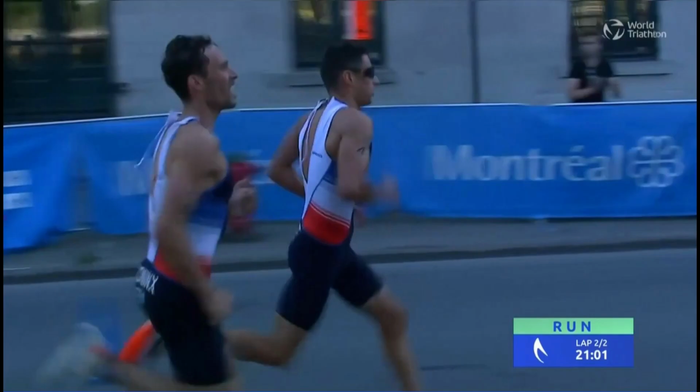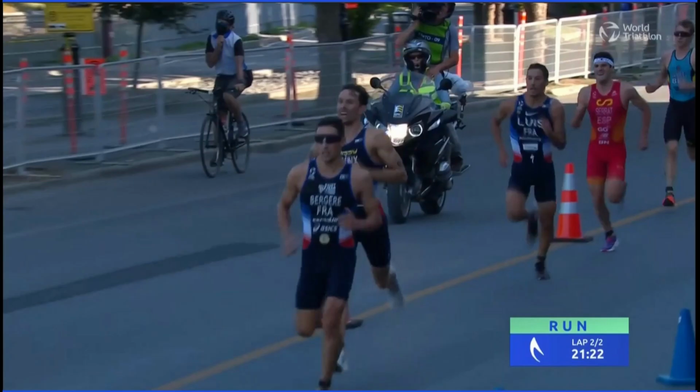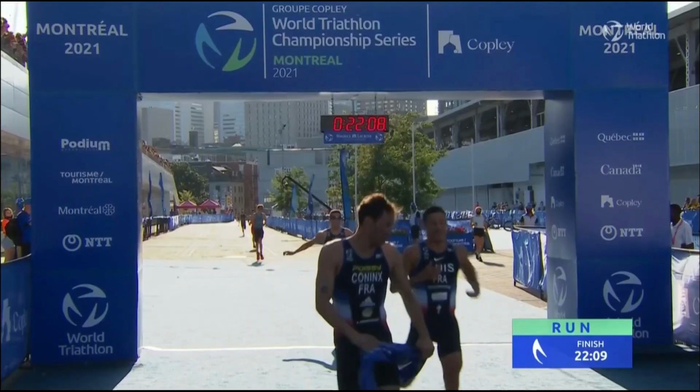Berger as well, who's been fairly anonymous up until this point, surges up to the front to take the lead for a moment, whilst Louis slowly wins the battle behind to power through Surratt and Van Riel. The French take all podium spots, with Connix first, Louis second, Berger third. Results which I'm sure will take a bit of the sting off the disappointing Olympic individual races.